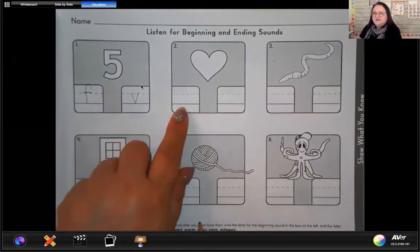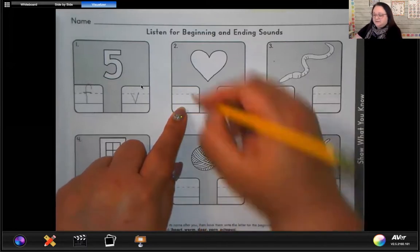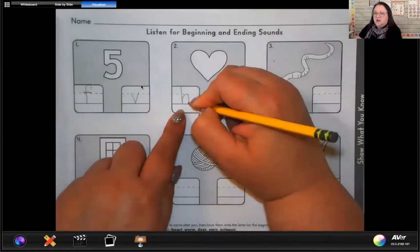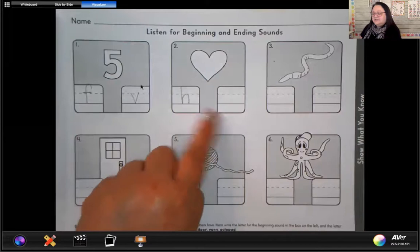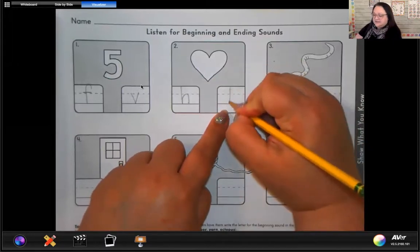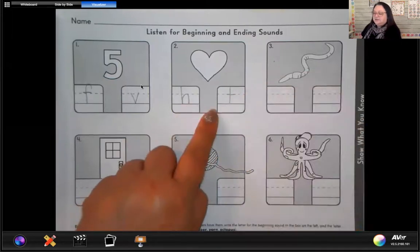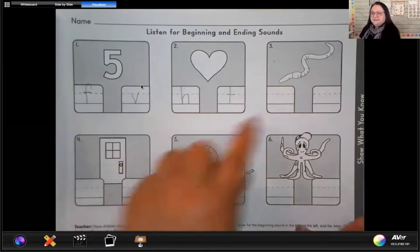Okay, so here's the next one. Heart, heart. What letter makes the sound in heart? H says h, as in heart. Okay, now when we want to say the last sound, we say r. What letter makes the sound? T, right? Heart. Okay. Let's try the next one.